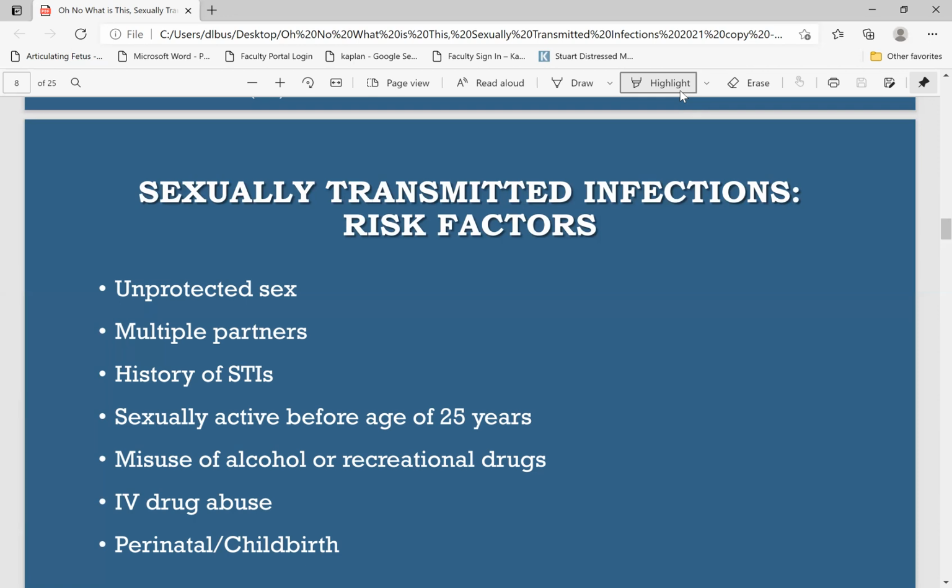When we are involved in drug abuse or alcohol abuse, this can impair our judgment and many times lead to some unhealthy choices or maybe some unsafe choices. It can also place a person at risk of being in an unsafe situation that may lead to a type of abuse that can lead to sexually transmitted infection.